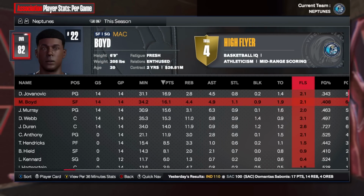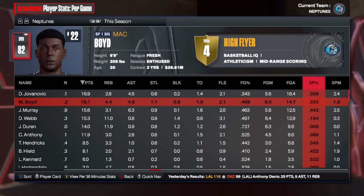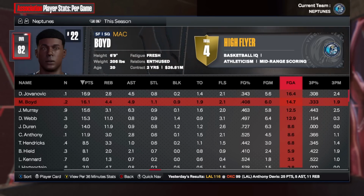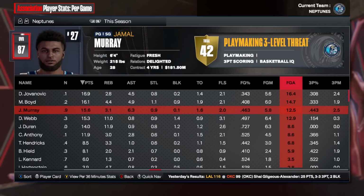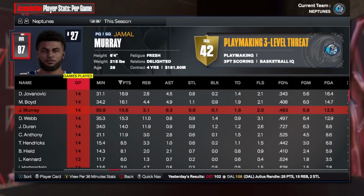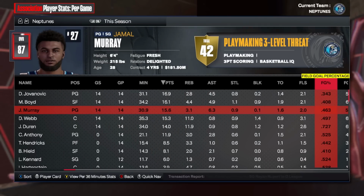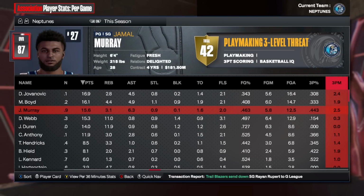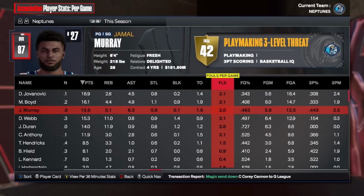Same for Mac Boyd, who is shooting 41% on the year so far. And better from 3 than Jovanovic. And Mac Boyd gets the second most shots on the team. After him, it's Dalen Webb and Jamal Murray vying for a similar amount. Looks like Murray has got 15 and 6 on the season, shooting 46% from 3, or not, 44% from 3, which is still very good, and 46% from the field.